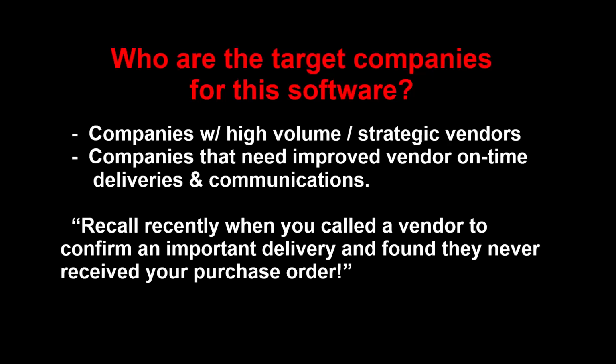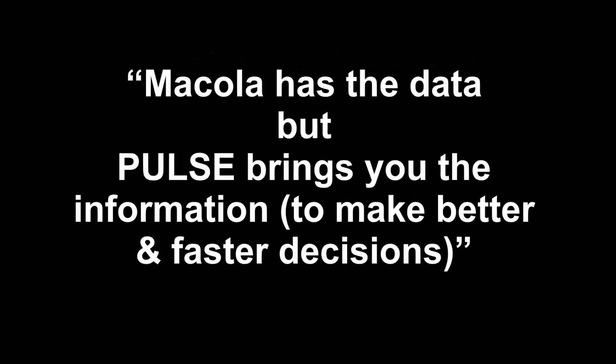So who are the target companies? This is what we've pinpointed. Companies with high volume or strategic vendors, and companies that need to improve their vendor performance and get to be 100% on time. And this last one is a real example that I experienced one time working with a customer who was waiting for an important order. Recall recently, when you called a vendor for an important delivery and found out that they never received your purchase order, or that person left the company, because you didn't have a web-based system to acknowledge their purchase order. So that's what this is solving.